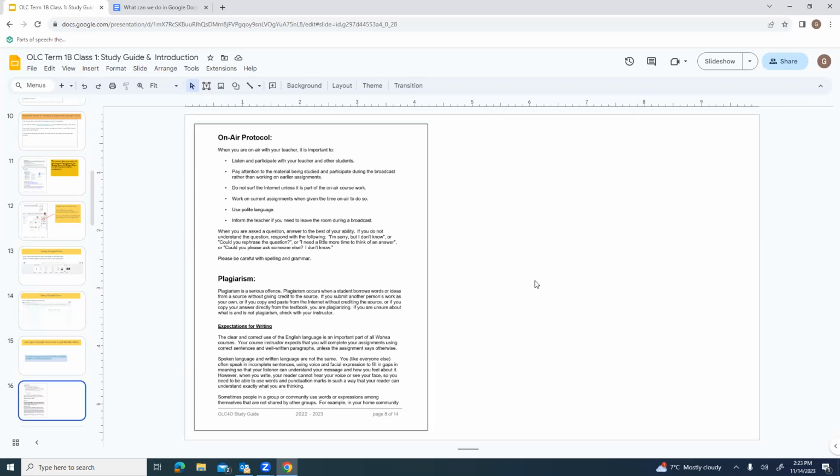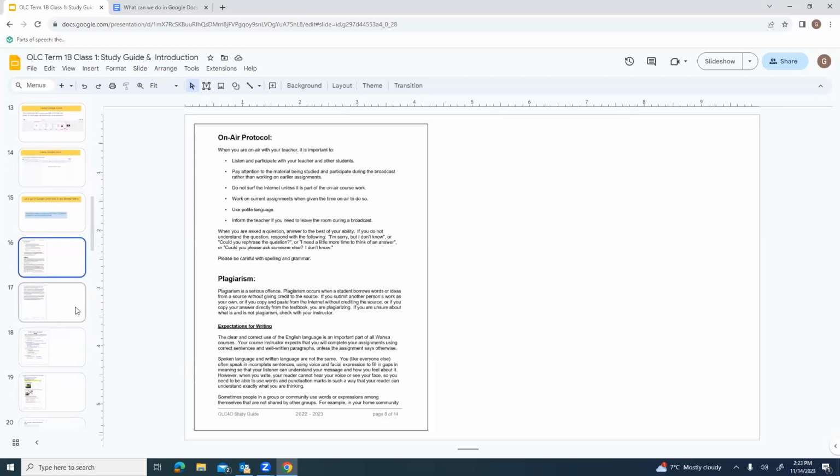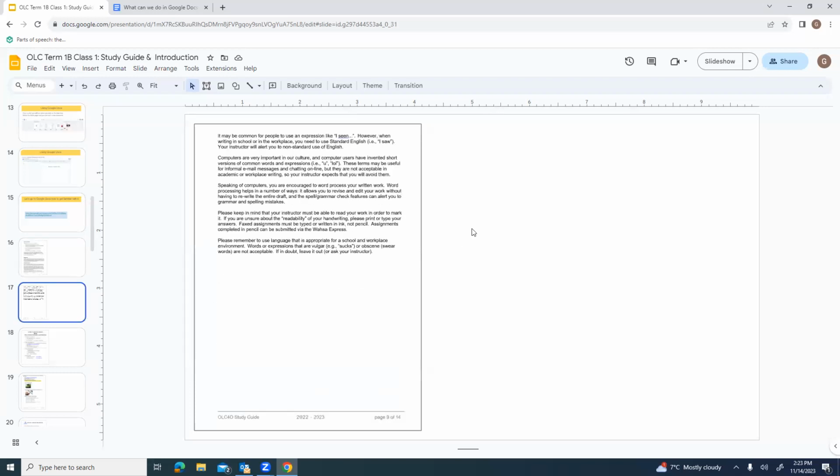Sometimes people in a group or community use words or expressions among themselves that are not shared by other groups. So I'm thinking here of slang, for example, like when my son first used the word salty, oh, that person's so salty. I couldn't figure out what on earth he was talking about because it's a slang term meaning angry, but I didn't know that. So it didn't make any sense to me. So be careful of those kinds of things where I might not be aware of it.